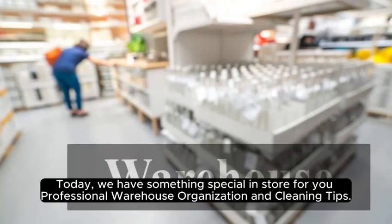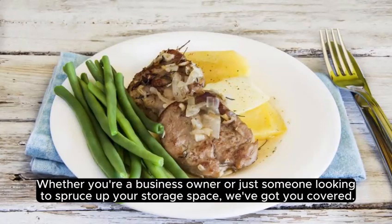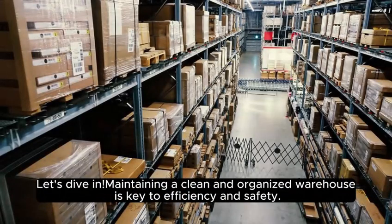Today, we have something special in store for you: professional warehouse organization and cleaning tips. Whether you're a business owner or just someone looking to spruce up your storage space, we've got you covered. Let's dive in. Maintaining a clean and organized warehouse is key to efficiency and safety.